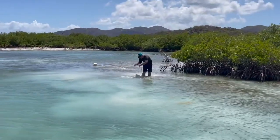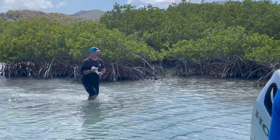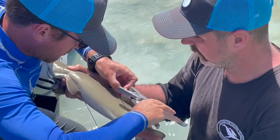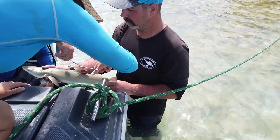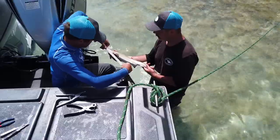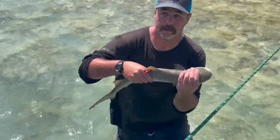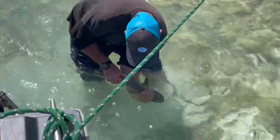After 30 minutes, we catch our first shark. Brian brings it back to the boat so we can begin our data collection. First, it's a tag, then a tissue sample. Then we collect measurements and data like gender, and then it's free to go. Number one. So why are we doing all of this, you might ask?